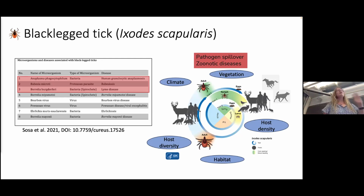And there's so many variables at play in tick-borne ecology and tick-borne pathogen ecology that I've been to a conference and somebody called it stupidly complex. It's really actually stupidly complex. We have climate factors like rainfall, temperature, but even humidity in the leaf litter at the bottom of the forest. That's so important for these ticks. Vegetation, do we have full canopy cover, partial canopy cover, host density, habitat, host diversity, how many mammals do you have in your environment? And so it's really complex.